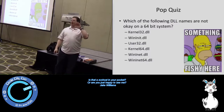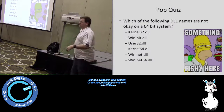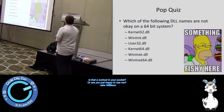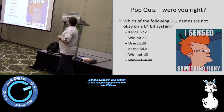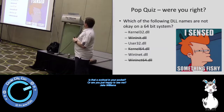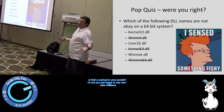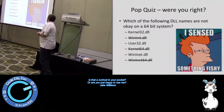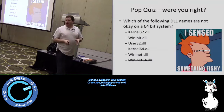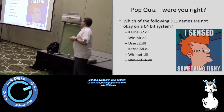WinINet64.dll, again, that's bad every day of the week, right? That guy might as well be wearing gang signs, right? So again, we strike the three obviously bad, or as it turns out, not obviously bad DLL names, right? Strike those three bad DLL names. Again, the key here is understanding what good looks like.